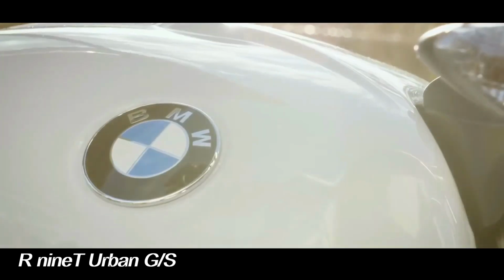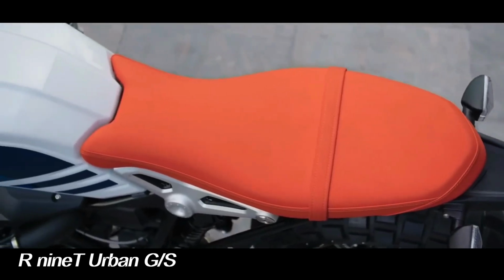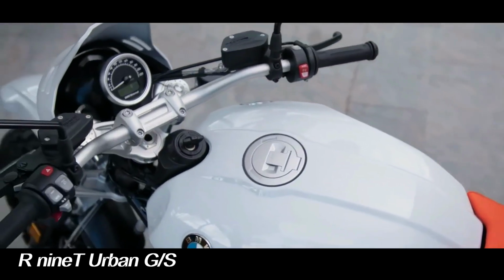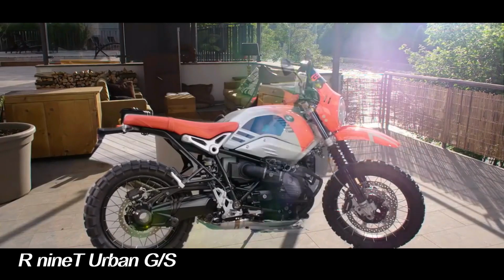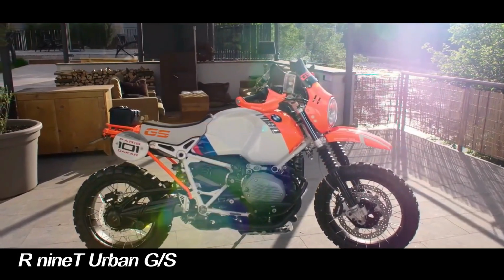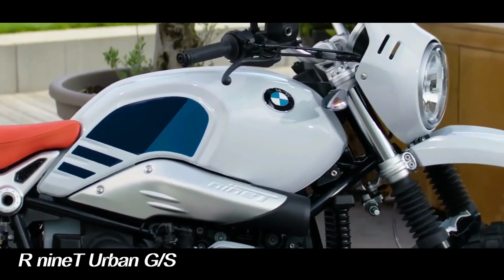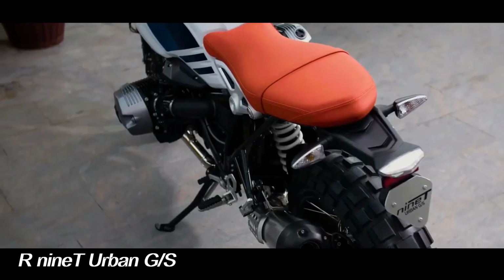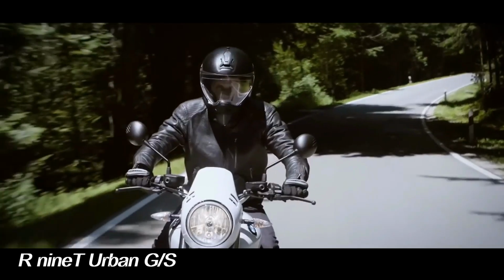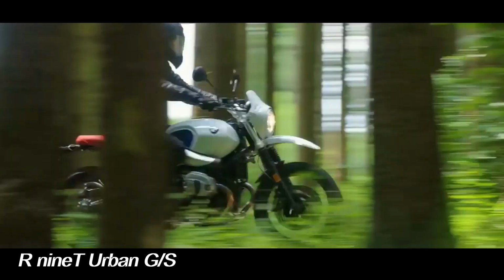The peak torque is still 85 pounds-ft at 6,000 revolutions per minute. The R NineT Urban GS boasts balanced drivability. In the new dirt mode of the Driving Modes Pro, you can now let the control system's ASC or DTC take effect much later, for gravel and dirt roads off the beaten track. And the adaptive headlights provide optimum illumination of the inside of corners at heel angles between 7 degrees and 25 degrees.